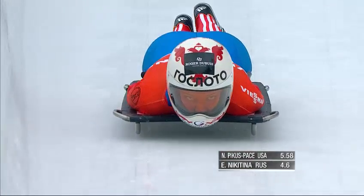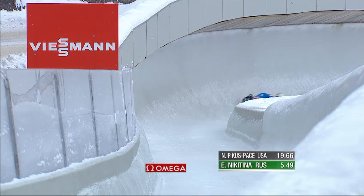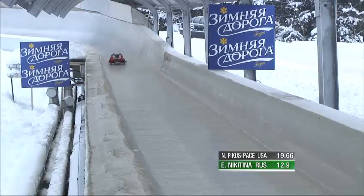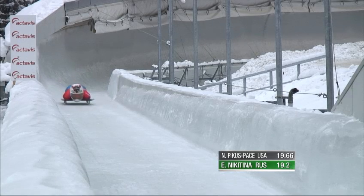Ms. Nikitina had the fastest speeds in training yesterday. Let's see if she can put down another one of those smokers here today. Start, 5:49. Wow, incredible getaway. I wasn't expecting that from her. 47.7. She's hung on to that start speed that she generated. Let's see if she can continue to build.